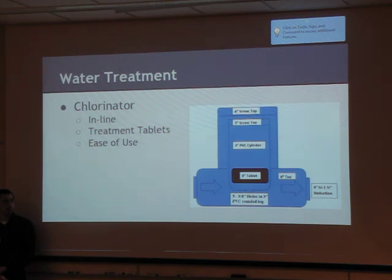I mentioned previously that one person from the community was walking up to the tanks and adding chlorine, Clorox, occasionally. Right now there's one person managing all of this treatment and the whole aqueduct system. So adding more of an automated setup like this ensures that as the water line responsibilities are passed down, this is something that continues to be used.